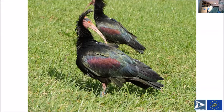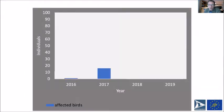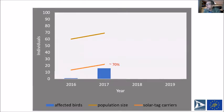Daniela, our field manager, observed an unexpected relationship. Only birds with solar-powered devices showed these symptoms. Indeed, in 2017, about 70% of all the birds with solar-powered devices on the upper back had such symptoms, while the majority of birds which carry battery-loaded devices had none at all. Not one single bird showed these symptoms.